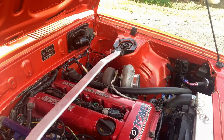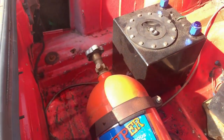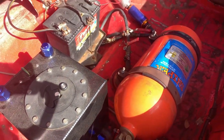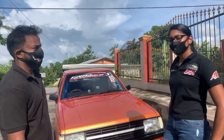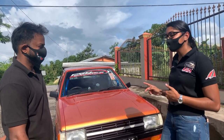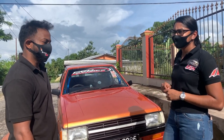Alright, and what platform are you using to hold this monster? That is a CT Max X3. Okay, and gearbox, what type, stock gearbox? Stock box holding this power? Yeah. Alright, and diff? Diff, GSR 10 bolts. So guys, apparently the stock gearbox and diff in this car holding. Harry, how much horsepower this car doing? On max is 770 horsepower.